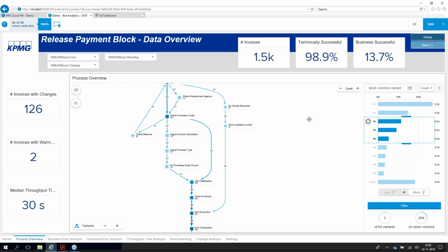scripted process. As we can see here, the process has a very high technical success rate, but the business success rate is quite low. A successful execution from a business standpoint is one where the invoice doesn't get sent to the human, and it's only 30%. So let's deep dive into the cases that are sent to the humans.